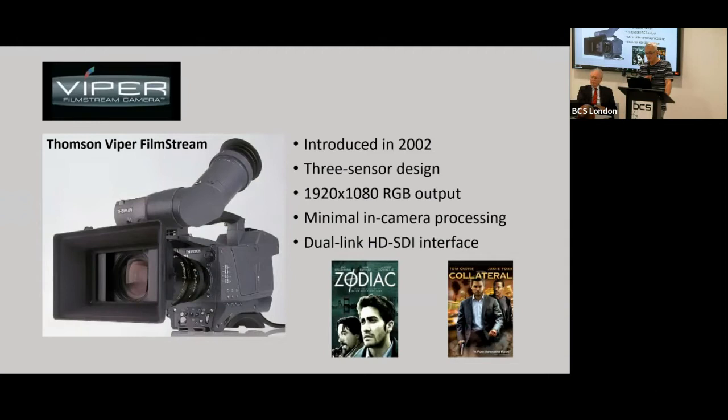Now, the interface from the camera was a broadcast standard high-definition serial digital interface, or HDSDI for short. And it used two of those links in parallel to handle the RGB image. You may know that television images generally are not RGB. They are in luminance and two chrominance channels, which again is a kind of compression technique. So the RGB image would be captured uncompressed, typically onto a hard disk-based recorder. And some of the notable films that were shot using that camera were Michael Mann's Collateral and David Fincher's Zodiac.